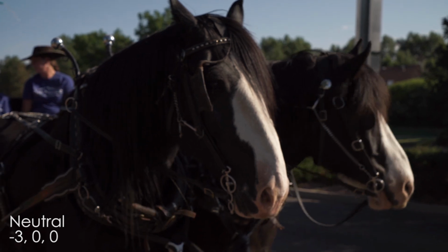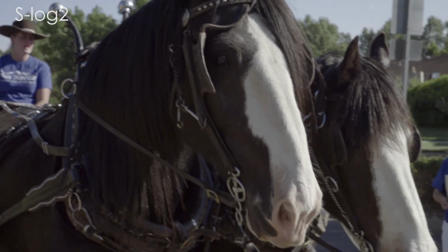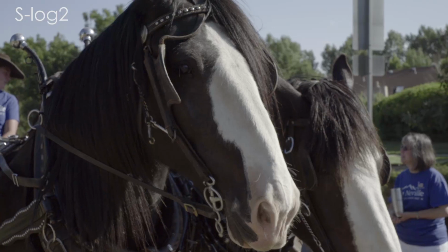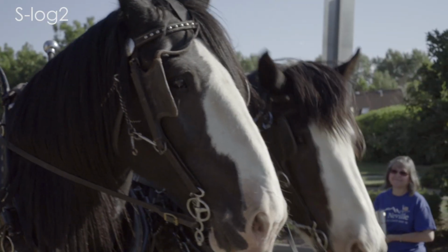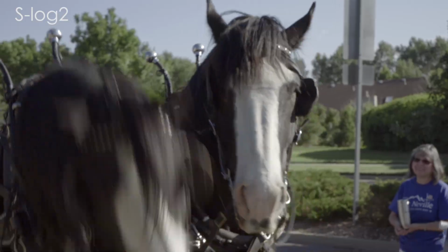But if I show you the S-Log version, here's S-Log2, look at all the other information you have in the hair and in the shadows of where these horses are, that you would never have before with any sort of standard or neutral picture style with everything turned down.